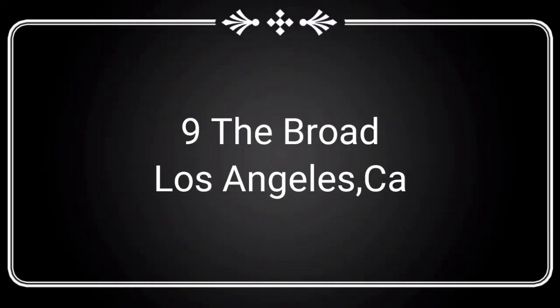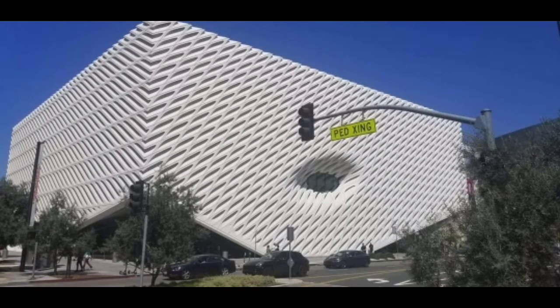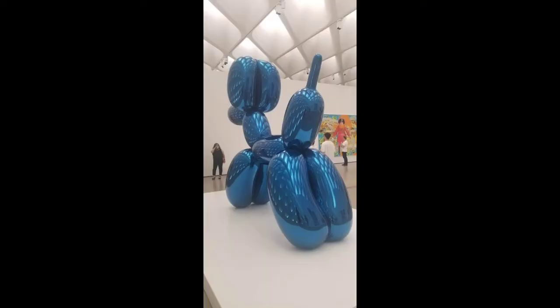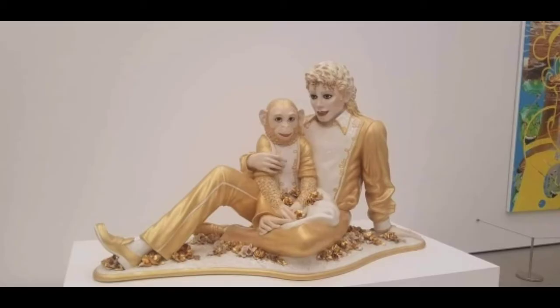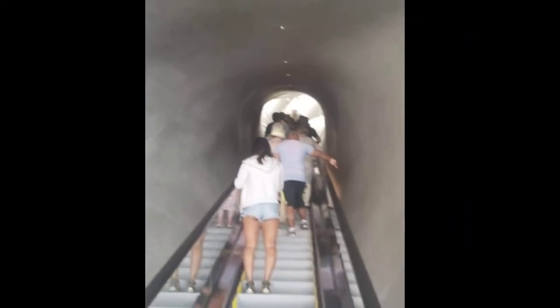Number 9, The Broad, Los Angeles, California. This contemporary arts museum, located in downtown Los Angeles, California, cost $140 million. The museum is absolutely free to go in. You just have to make sure you go online and book your tickets and set your time. There are must-see displays in this place. Over 2,000 pieces, 200 modern art pieces, including a very large table as you see on that picture. You see the Michael Jackson display with the monkey. There's just so much fun in this building. I love it. I could be here all day.